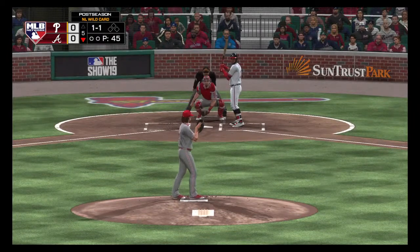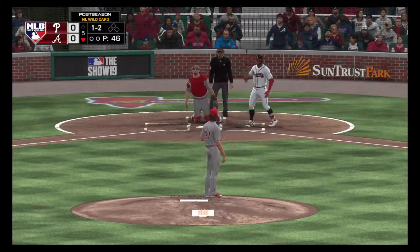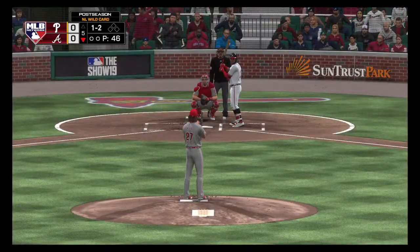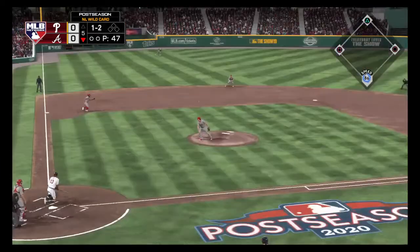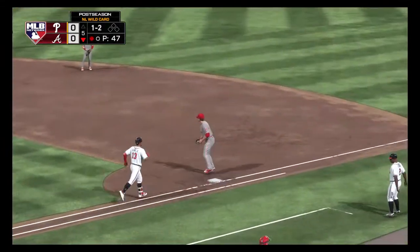The 1-1 home. 1-2 now. Looking to punch him out again. The pitch. Hard liner, but picked up on a hop. And there's one away.